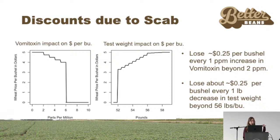So if you have a bad issue with scab, or even an average scab year, if you didn't try to control it, and conditions were just typically favorable for scab, as they are here, very common here in Illinois, you would probably see discounts. So it's not that difficult to start to get into issues with vomitoxin. The past couple of years have been really low scab years. It's been fantastic, but that's not typical.